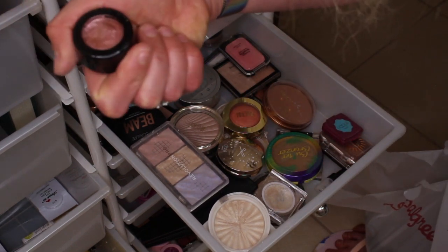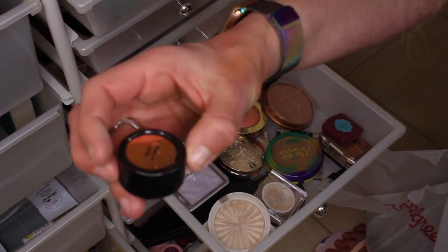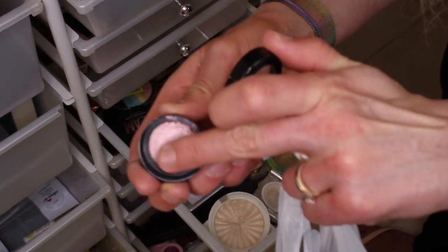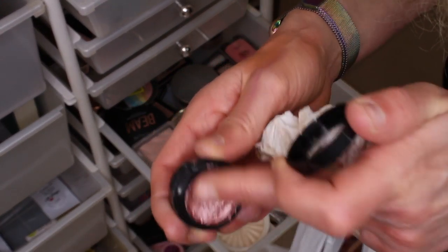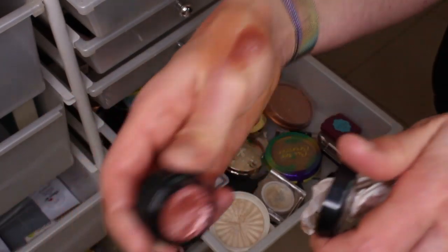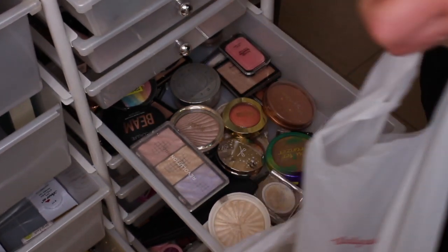This is a Revolution item that I got kind of as a free gift. And this is Arrival. It's like a foiled eyeshadow. Again, forgot I have it. It's really, really, really creamy. This is gorgeous. And I really need to start using it because I forget that I had it. So, put it over here.